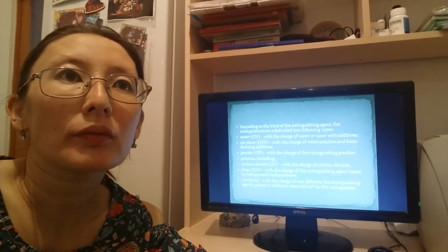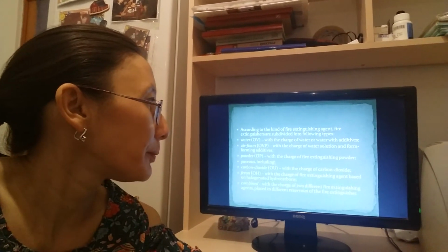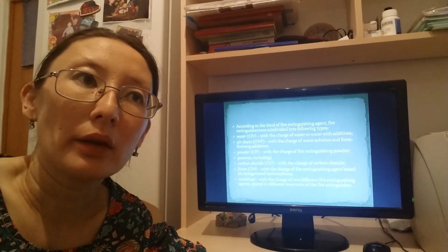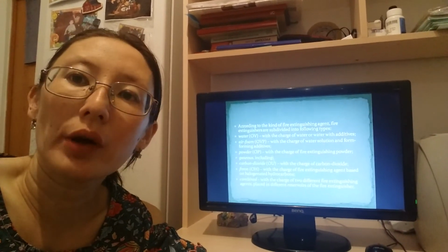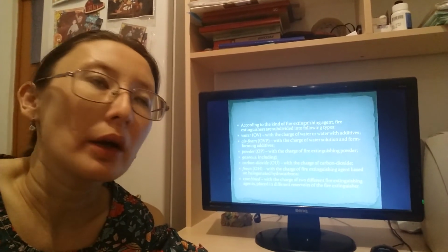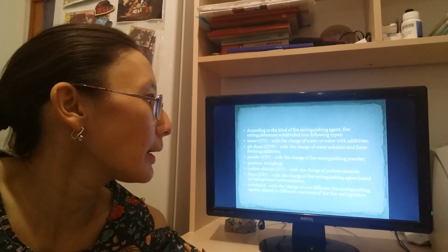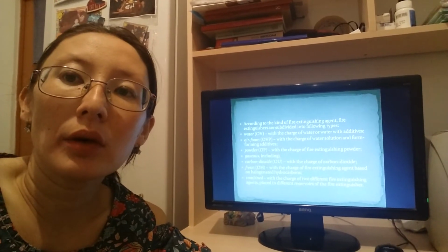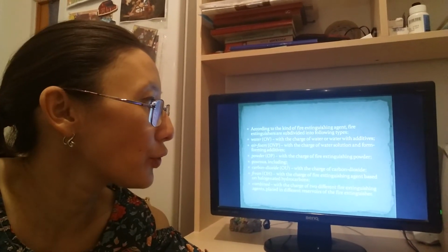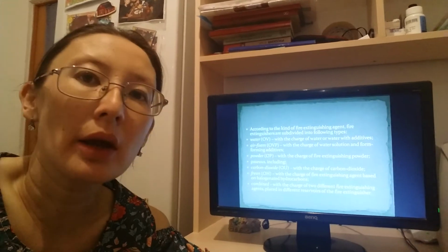It is classified as carbon dioxide, freon, and combined. Carbon dioxide fire extinguishers contain a charge of gaseous carbon dioxide. Freon fire extinguishers contain a charge of fire extinguishing agent based on halogenated hydrocarbons. The combined type is with a charge of two different fire extinguishing agents placed in different reservoirs of the fire extinguisher.